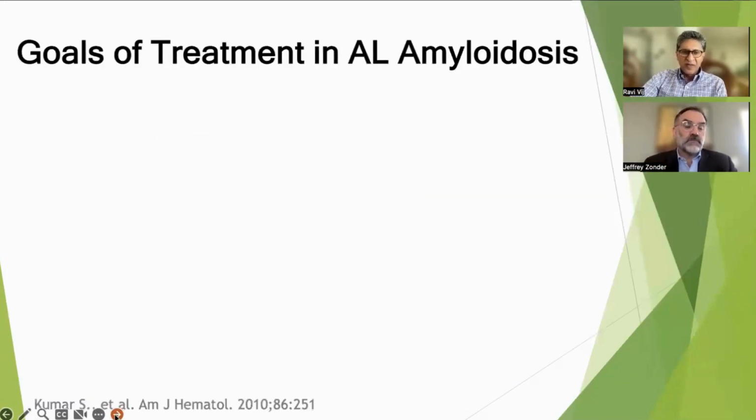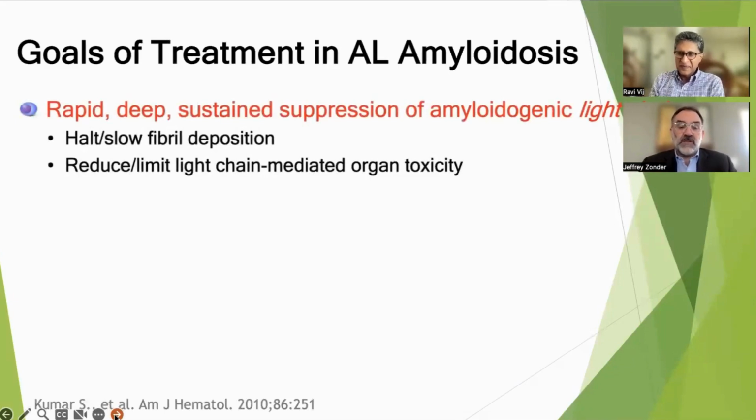So what are your goals of treatment? Well, there's two basic goals. The first is to get those abnormal toxic light chain levels as low as possible, as quickly as possible, and for as long as possible. By doing that, you reduce the risk of ongoing organ injury, and you maximize the chances that a patient's body will be able to heal itself and the organs will start to repair. We give treatments targeting the plasma cells that are making the light chains, and that in turn knocks down the light chain levels that we measure in the blood. Think of it as targeting the factory that's producing a dangerous product rather than trying to mop up that dangerous product.